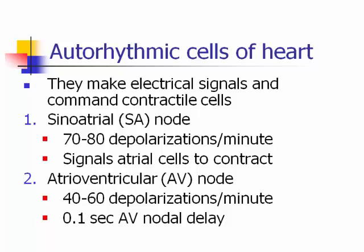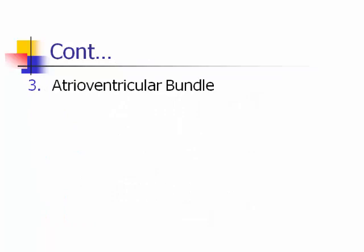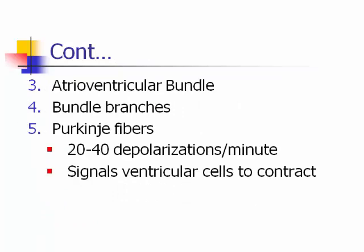But your body has two arms in case one doesn't work, or two legs in case one doesn't work. And so it also has this setup. In case there's ever a problem with the SA node, the AV node can at least be telling everybody what pace to go. So where does it go next? The bundle of His, the bundle branches, and the Purkinje fibers.